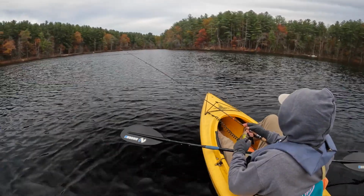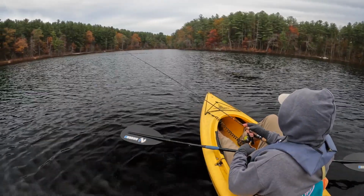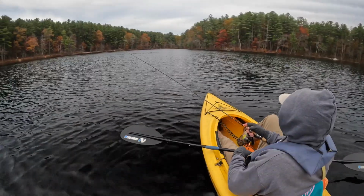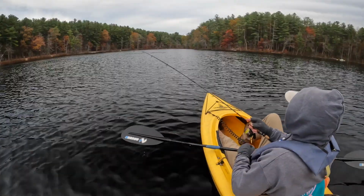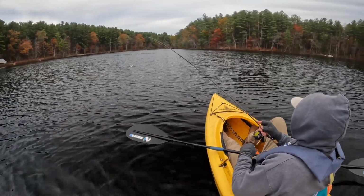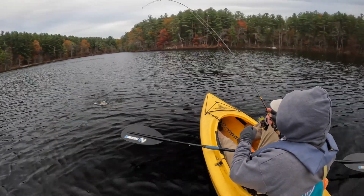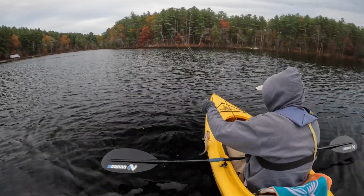What I'm doing is slow rolling that shad fries. So I cast out, let it sink down. The shad fries is a little Z-Man micro swim bait. I wasn't too impressed with it when I first saw it, but in the water, it has a very subtle kick, and the fish seem to absolutely love it. So it's become one of my favorite lures.